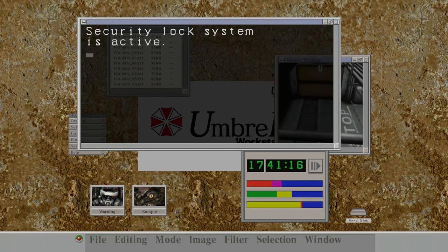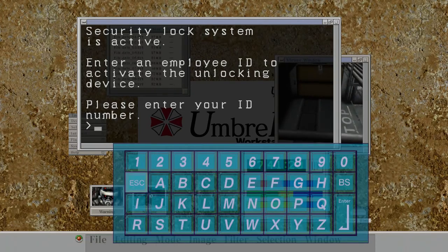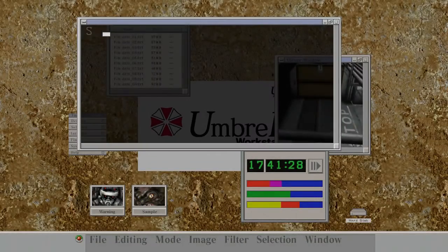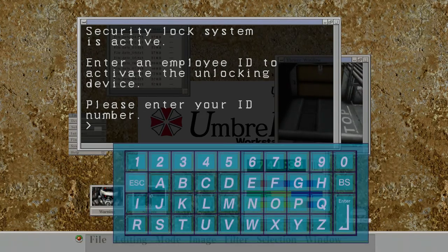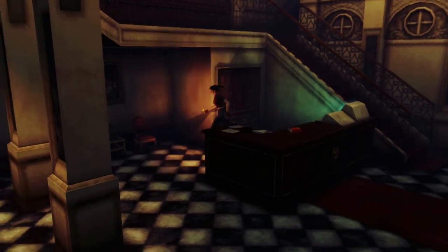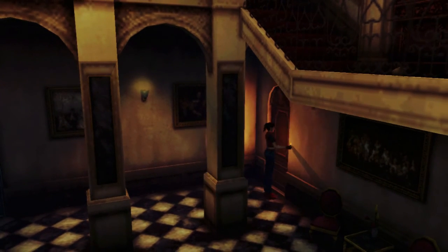Security lock system is active. Enter an employee ID to activate the unlocking device. Please enter your ID number. Escape. Oops. I was trying to turn around, but I was using Resident Evil 3 button layout. I'm trying to use square. Okay. There we go. Nothing useful. Okay, this door's locked, obviously. Electronically.